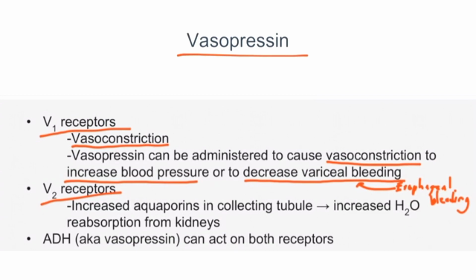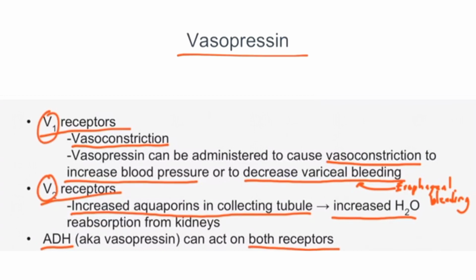Now, V2 receptors will cause increased aquaporins in the collecting tubule, and this will cause increased water reabsorption from the kidneys. Now, ADH is discussed in great detail in the endocrinology chapter as well as the nephrology chapter. So for more information on this, please view those chapters. And ADH can act on both receptors, both V1 and V2. For example, when ADH is released in a patient, they will experience vasoconstriction to increase blood pressure, and they will also increase water reabsorption from the kidneys, also increasing blood pressure.